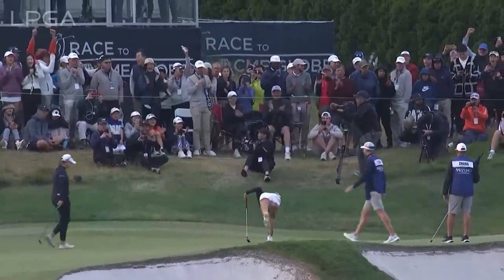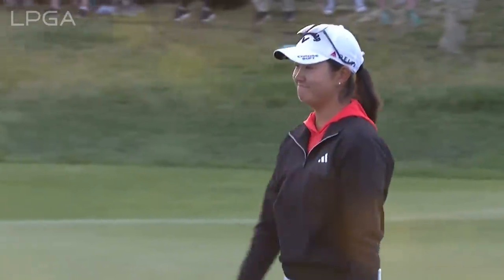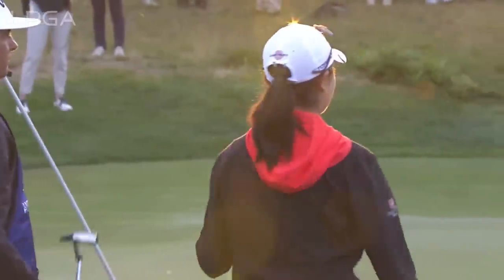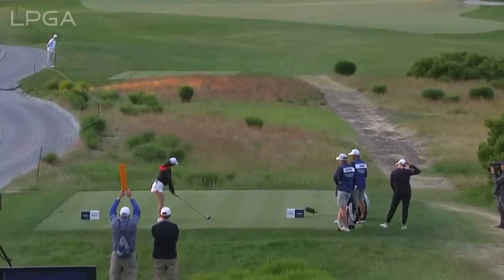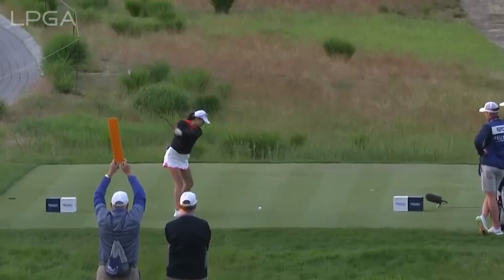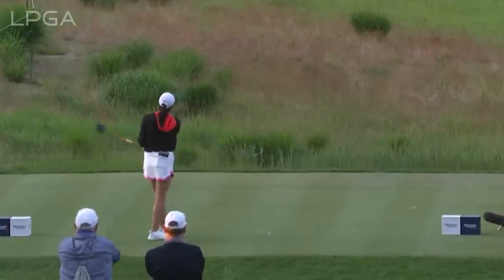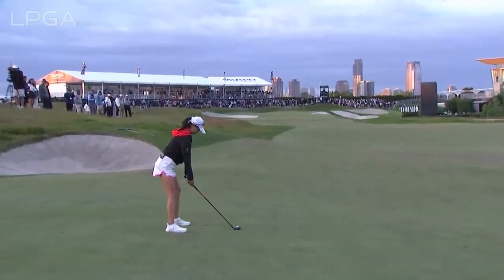Wow. Unflappable. And the pressure is on Jennifer Kupcho. Right in those sort of pinching in where the bunkers are. And this one is drawing left. All right, she's going to be short this time on the fairway. She'll go first. All kinds of trouble down the right side here.